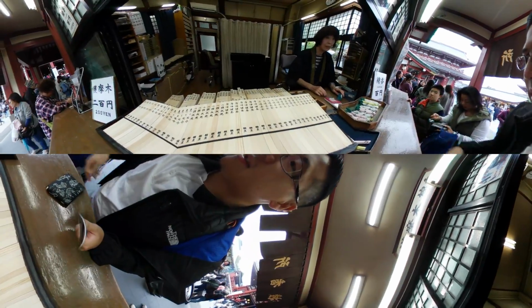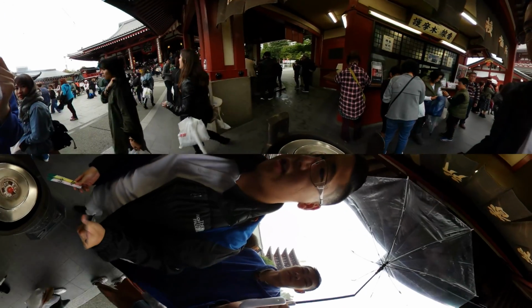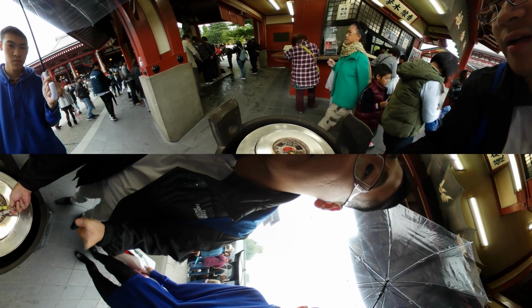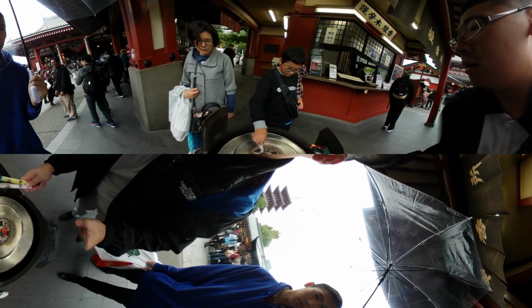All right, so we got our incense, one each, and we're gonna quickly light the incense right here before we go place it over there. This is just like a really hot, I don't really know, it's probably cold in there, but it's got a flame coming up top. We're just gonna go ahead and light that. All right, so now the incense is lit. We're gonna bring it over here.